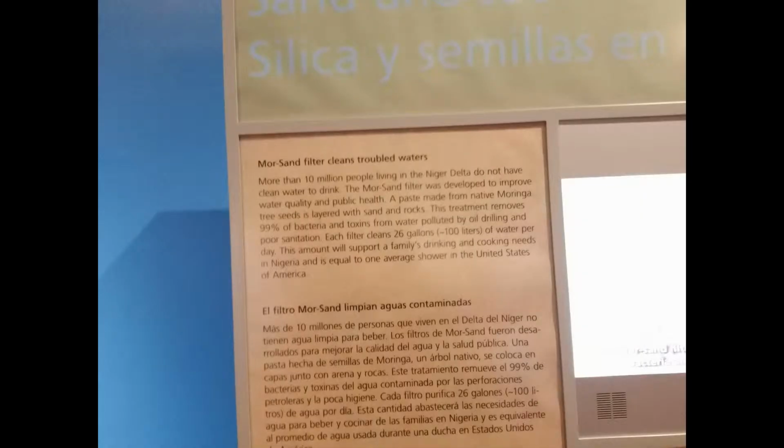More than 10 million people living in the Niger Delta do not have clean water to drink. The Moore sand filter was developed to improve water quality and public health. A paste made from Nata moringa tree seeds is layered with sand and rocks. This treatment removes 99% of bacteria and toxins from water polluted by oil drilling and poor sanitation.